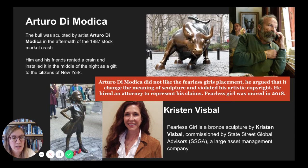So once it was placed facing the bull, the artist of the bull did not like this placement, and he actually hired an attorney to help argue that he thought this placement was a violation of his artistic copyright. He felt like the placement of the girl changed the meaning of his sculpture. So that can also be another topic for discussion in a different Tell Me About It Tuesday.